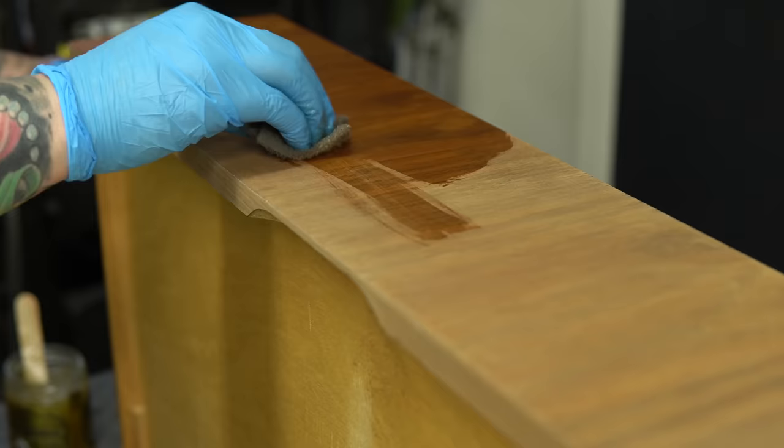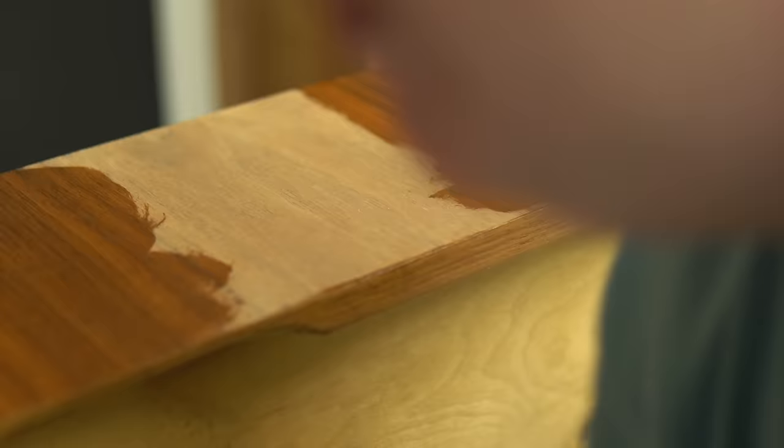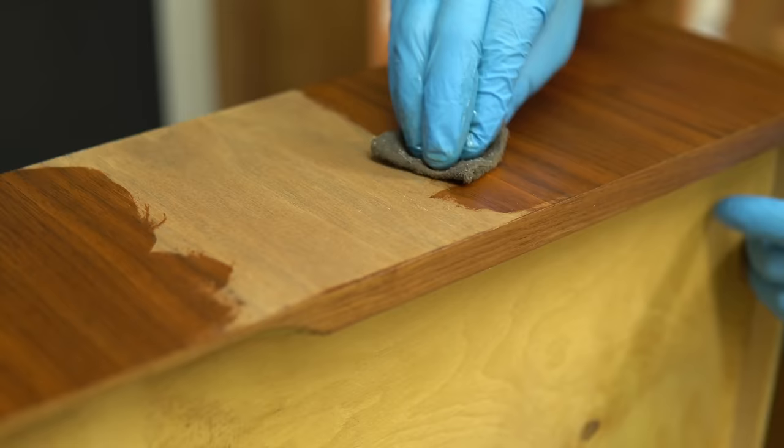So remember that I said that there would be a few white flecks to deal with later on. You can see them here.